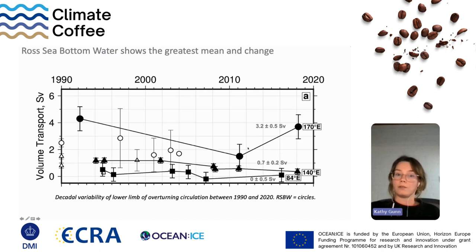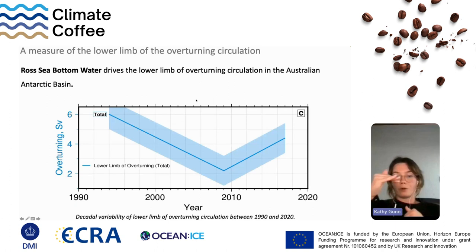And so what we did is, if you remember our map from before, we essentially have a box where we've got these three different water masses flowing into. So if we assume that those are the only water masses that are feeding into Antarctic bottom water, and we don't have a significant flow going out of the basin, then we can simply add those up. And that gives us an estimate of the lower limb of the overturning circulation. So this is a strength of this deep overturning circulation in the Australian Antarctic Basin. And that comes up to, is what I've labeled here as overturning, around 4-6 sverdrups. Which is consistent with other estimates of this overturning circulation.